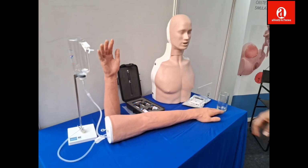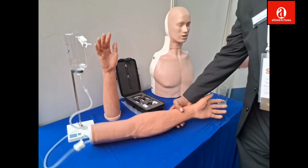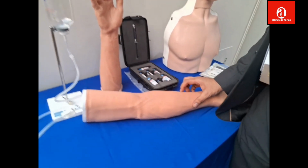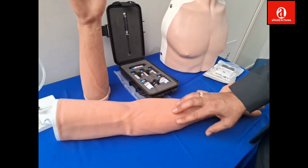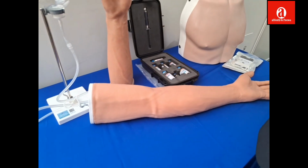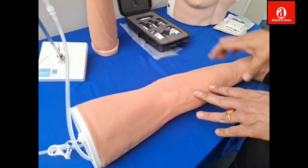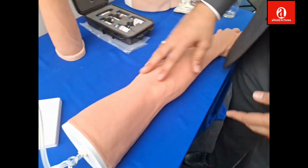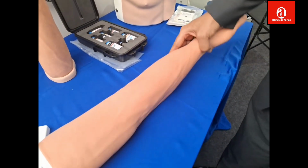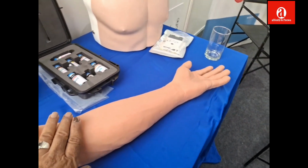This is made up of completely silicone, very realistic to feel. It has all the veins an adult human male arm would have, cephalic, cranial vein, ulnar vein. We fill this with simulated blood, which goes into the system. And whenever a trainee student, medical student or nursing student uses this, they can actually draw the simulated blood from this. If you touch and feel, it's very realistic.